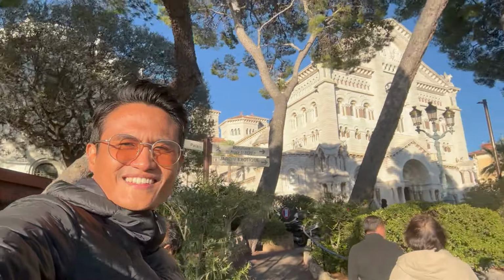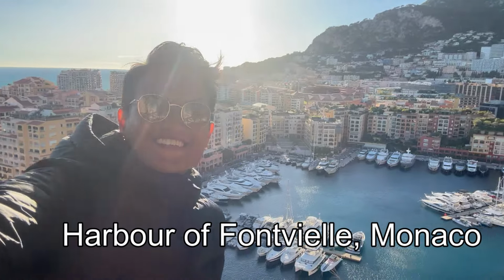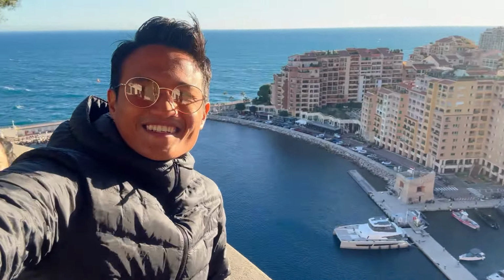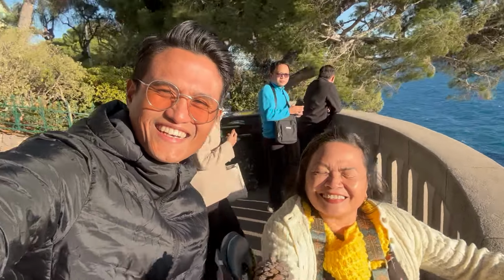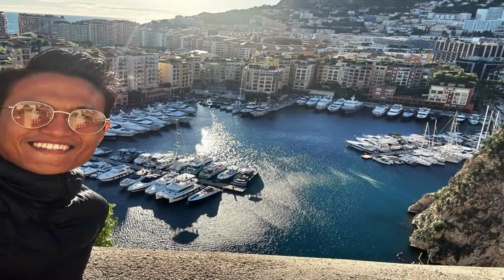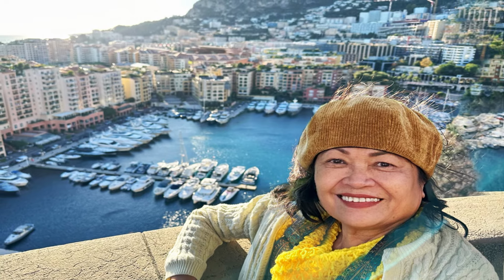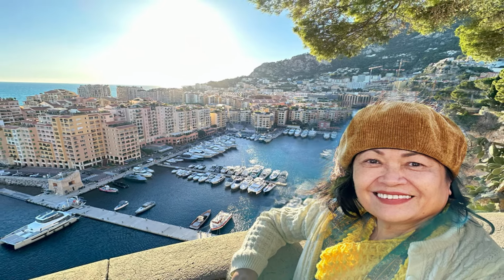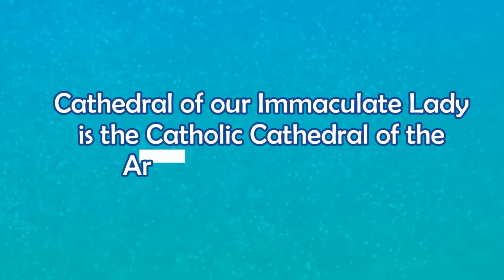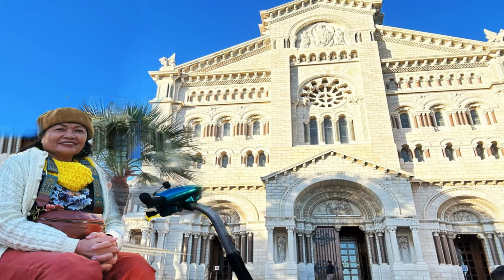Part of Monaco's charm is simply overlooking all of the luxurious yachts in the harbor and the famous Monaco Cathedral. Monaco is home to a healthy population and is known for its luxurious lifestyle, upscale casinos, and as a tax haven. The cathedral sits atop the Rock of Monaco.